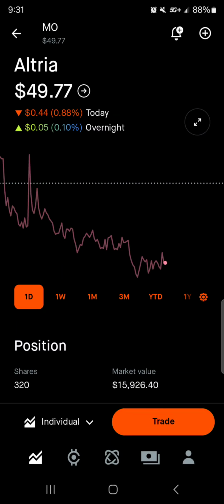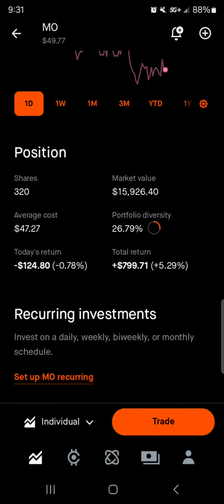Then Altria is just below $50 at $49.77, 320 shares, $15,900 of market value. Average cost is right around $47.30, so we're still in the green here. Around 27% of the portfolio is in Altria. Today we are down $124. Total we're up nearly $800 with a 5.3% return.